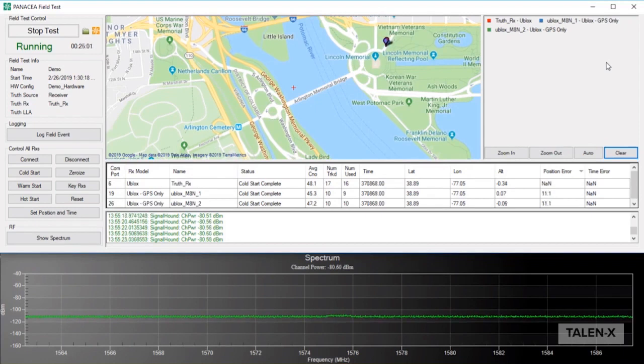Now that the simulation has begun, our receivers will start making the trek across the bridge. As we can see now, our units under test are reporting a carrier-to-noise ratio in the 40s, using 10 SVs to navigate, and have a position error under 15 meters. What we want to look out for is the emergence of the jamming waveform in our spectrum and the degradation of the receiver's ability to navigate as we cross the bridge.